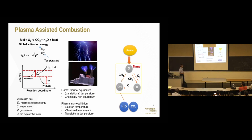This feature makes it very difficult for a flame to survive at extreme conditions, for example low temperature conditions. The flame just simply dies. To enhance the combustion process at extreme conditions, the plasma-assisted combustion technique was proposed, using plasma to enhance the combustion process. Just in case you are not very familiar with plasma, the plasma we are talking about here refers to electrical discharge. If you have two electrodes, for example metal, and you connect them with a high voltage, when the voltage is high enough, it can ionize the gas, generating weakly ionized gas.